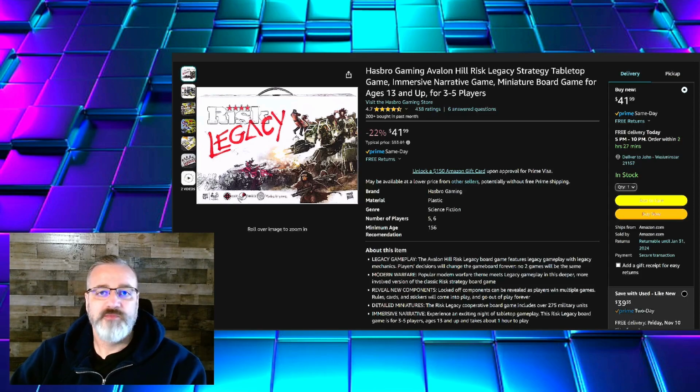In each game, players choose one of 5 factions, and each faction has uniquely shaped pieces. And more importantly, different rules. At the start of the first game, each of these factions gain the ability to break one minor rule, such as the ability to move troops at any time during your turn, as opposed to only at the end.